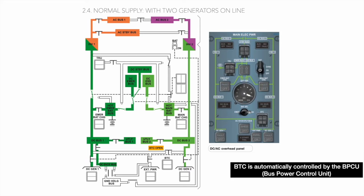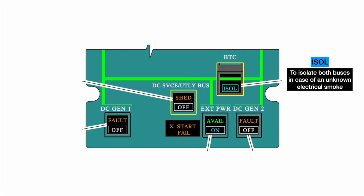We can manually open the BTC by pushing this push button over here, which will isolate both buses. This is used in case of an unknown electrical smoke, because since we don't know the reason for the electrical smoke, we want to isolate both buses so that the problem does not spread.